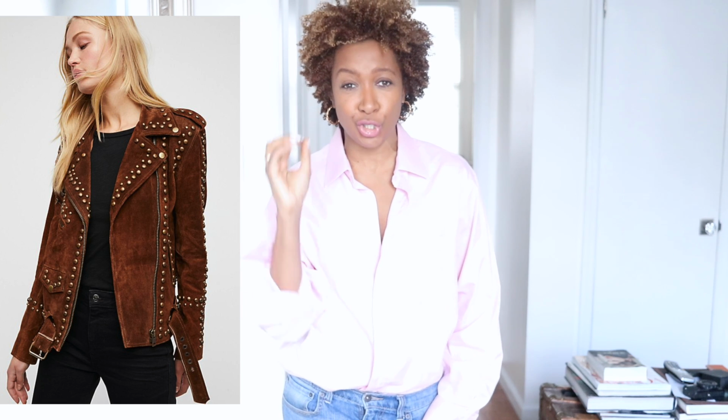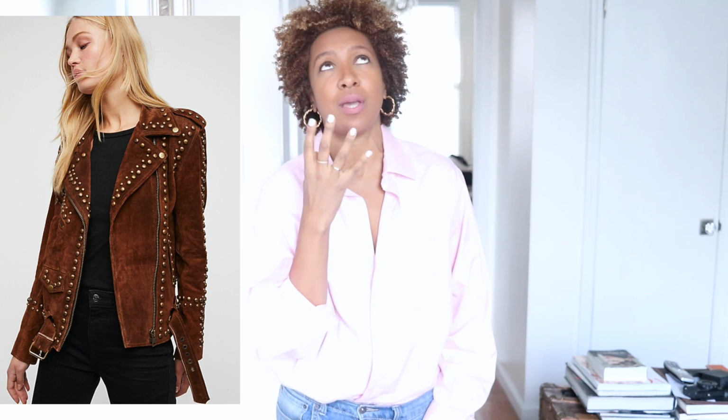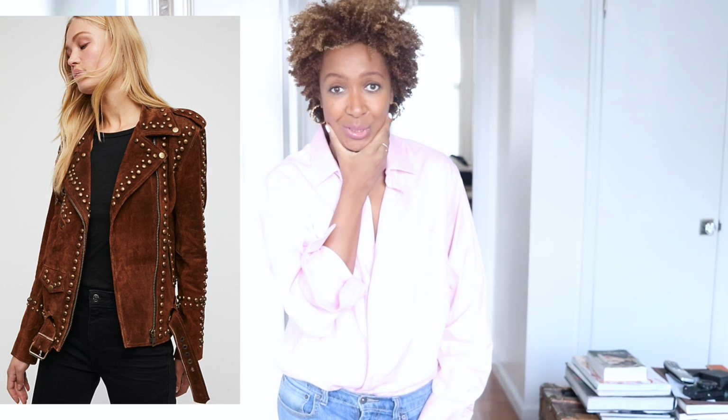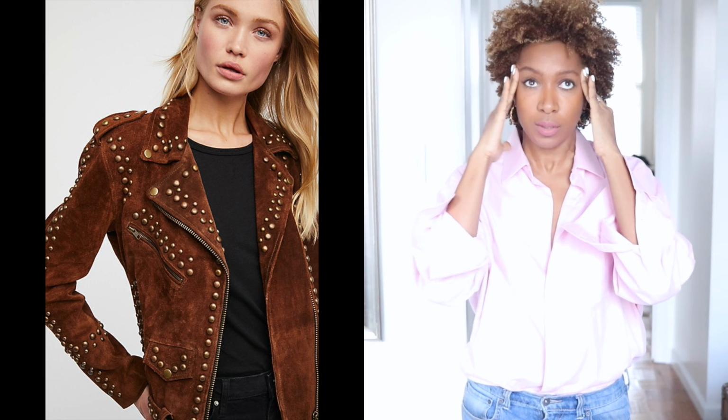Free People has this stunning jacket. I believe it's suede, in this beautiful chocolate brown with brass gold studs. Oh my god, when I saw this, my eyes just went like that, my head just went like this. It's just great. This is obviously an investment. If you buy something like this, it's staying with you. This is the find that you can't get in a vintage shop, when you've got an idea of what you want and you just can't for the life of you find it.